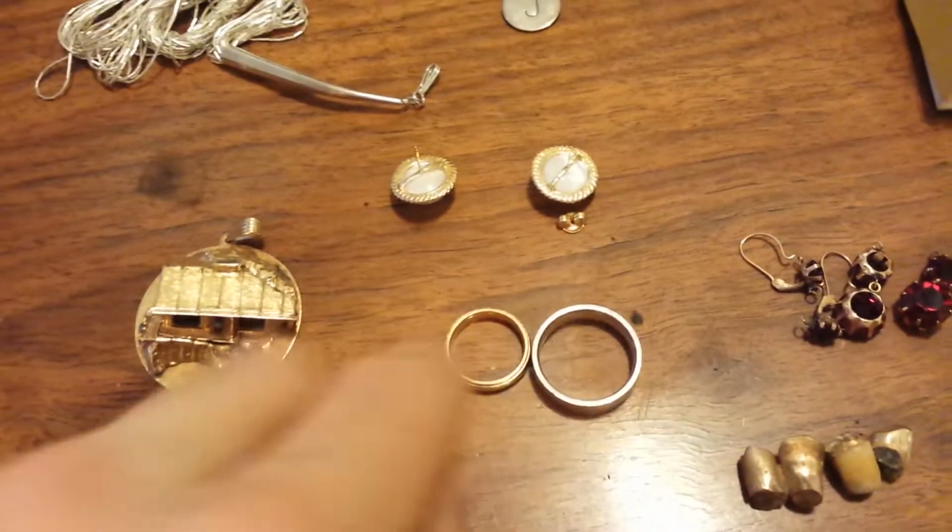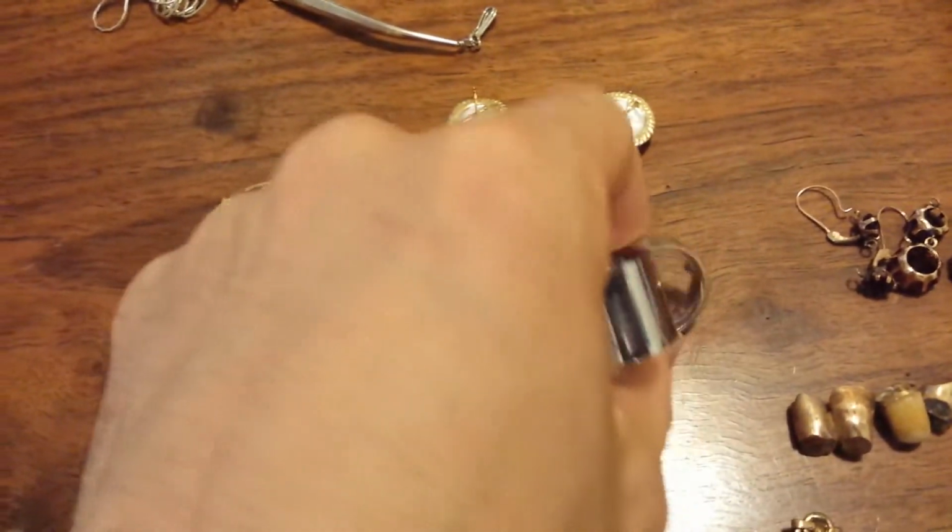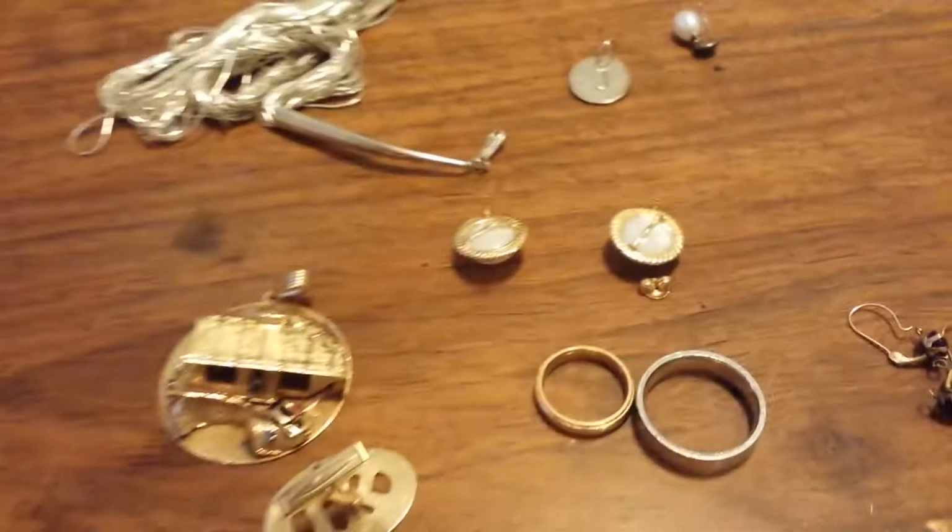Over here, two big hunky chunking rings. This guy alone is just enormous. I'm going to show you the hallmark down there. 14K. If any of you guys recognize that hallmark, I can't focus on it, sorry. Let's see if I can get a better angle if I turn it away from the light a little bit. Well, that's the best I'm going to do. These two are big hulking rings.